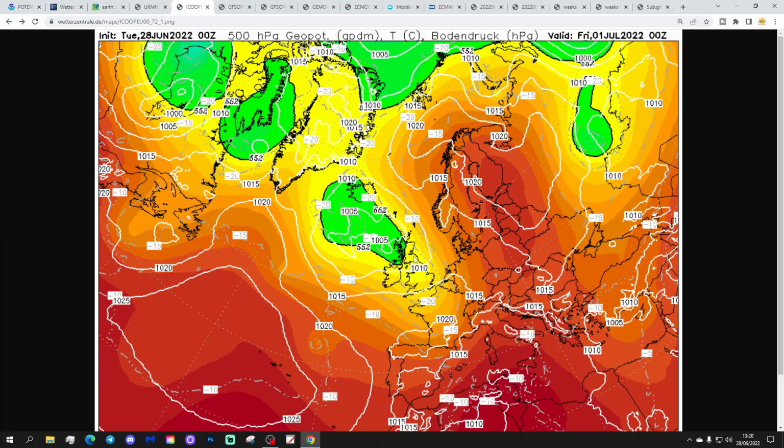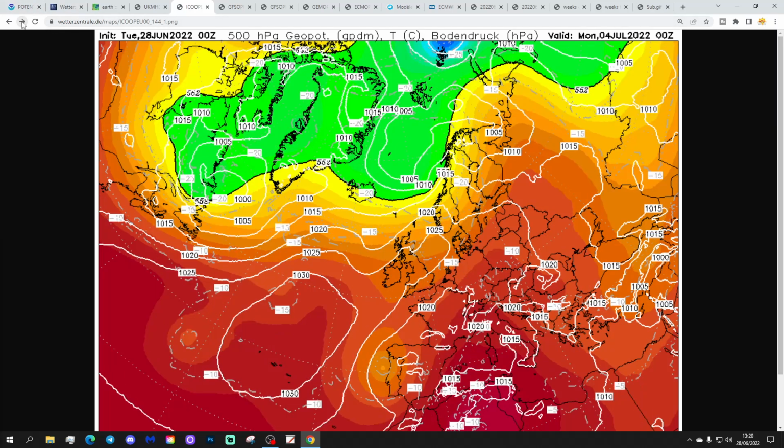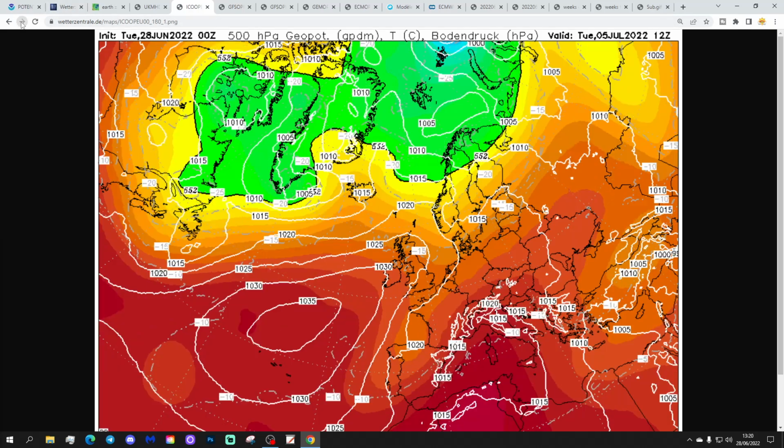ICON is looking like that. Trough of low pressure over the country on Friday. That will bring showers. We've got long spells of rain early next week. That low pressure will lift out and drift north as pressure begins to build through the country, turning us drier and warmer into the open next week. A nice ridge from the Azores high should bring dry, pleasant, warm weather with it. That carries on right up to midday on Tuesday.